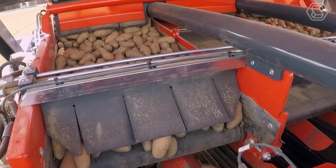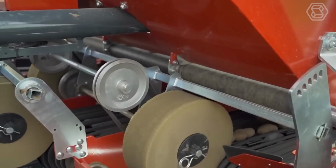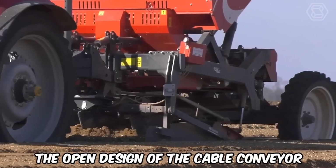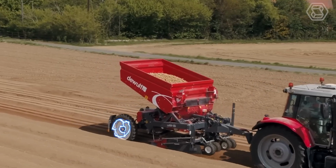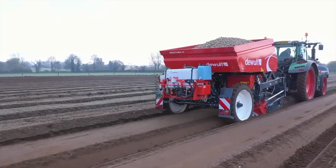The unique planting system of the technique limits friction between tubers and thus prevents any damage to the seed potatoes. The open design of the cable conveyor excels in separating foreign material from the product itself and facilitates maintenance and adjustment of the machine.